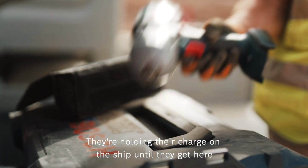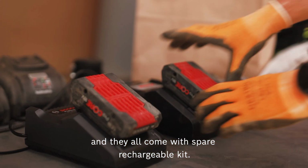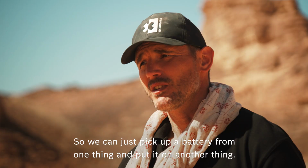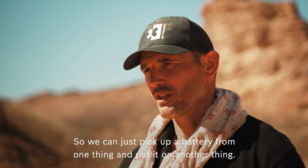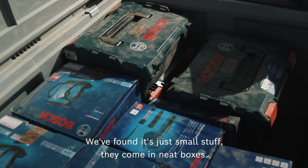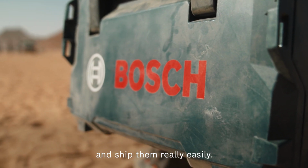They're holding their charge on the ship till they get here, and we all come with spare rechargeable kit, so it's super easy to charge them up quickly. The batteries are interchangeable, so we can just pick up a battery from one thing, put it on another thing. It's super easy. We found it's just small stuff. They come in neat boxes. The boxes stack really well, so we can fit them in our boxes and ship them really easily.